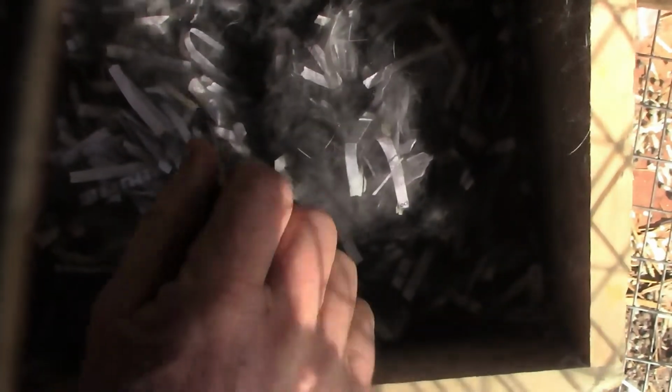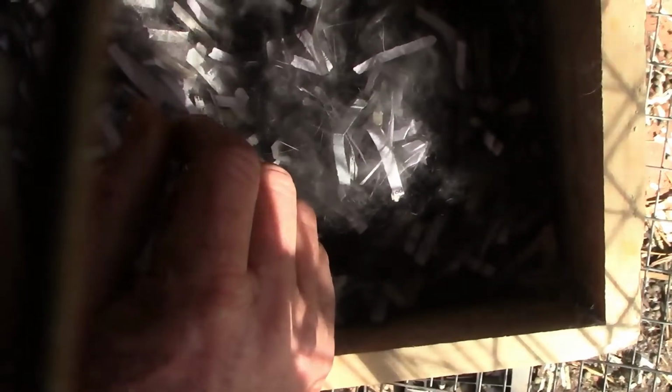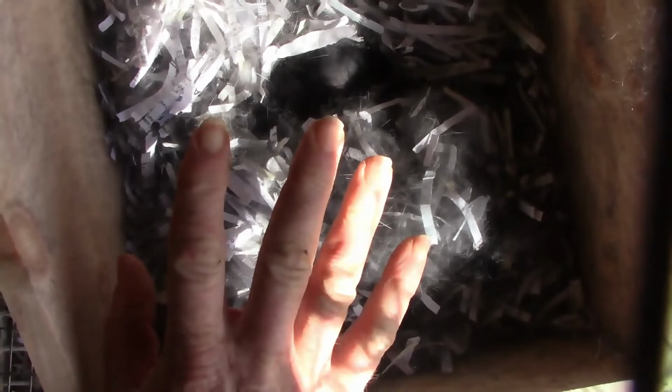So, looking from the top down into our nesting boxes, I used shredded paper this time, and it works pretty decent, but they get frustrated, I guess, with some of it, and they just shoot it all over the place. I got shredded paper everywhere, but luckily, it breaks down. So this is Diamond.